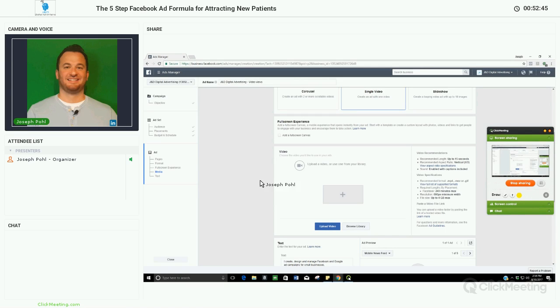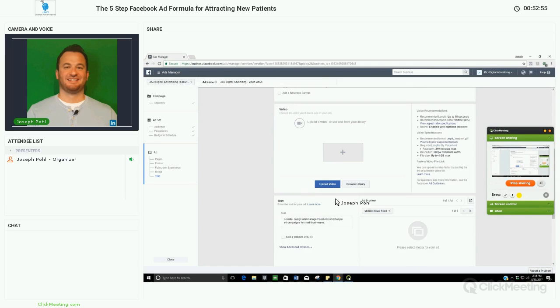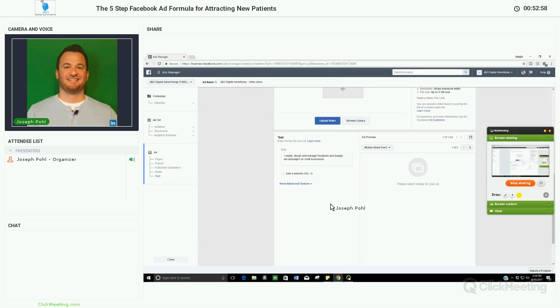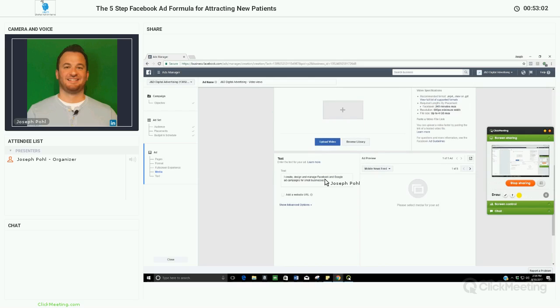I highly recommend it. You're going to choose your video file here, and then of course you're just going to create your text, and the video will be there. So you're optimizing for video views. So there's not much else to it. That's basically it. You create your video, upload it here, put a little text about what it is.